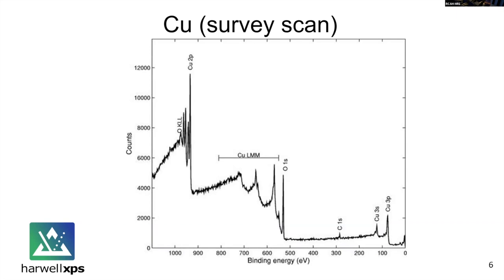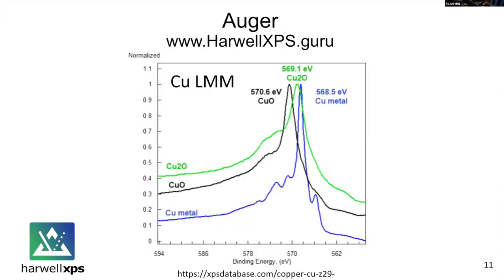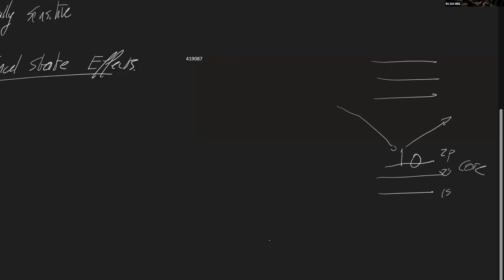These are the Auger peaks. Somewhere I have a better picture of an Auger peak. Okay. So the Auger peaks arise from the Auger effect. What happens to your ionized atom once your photoelectron has left?